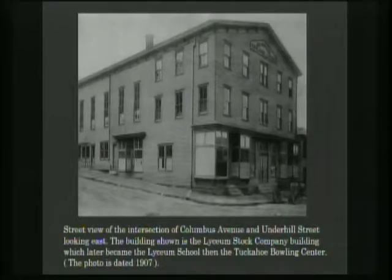A street view of the intersection of Columbus and Underhill Street, looking east. The building shown is the Lyceum Stock Company Building, which later became the Lyceum School, then the Tuckahoe Bowling Center.